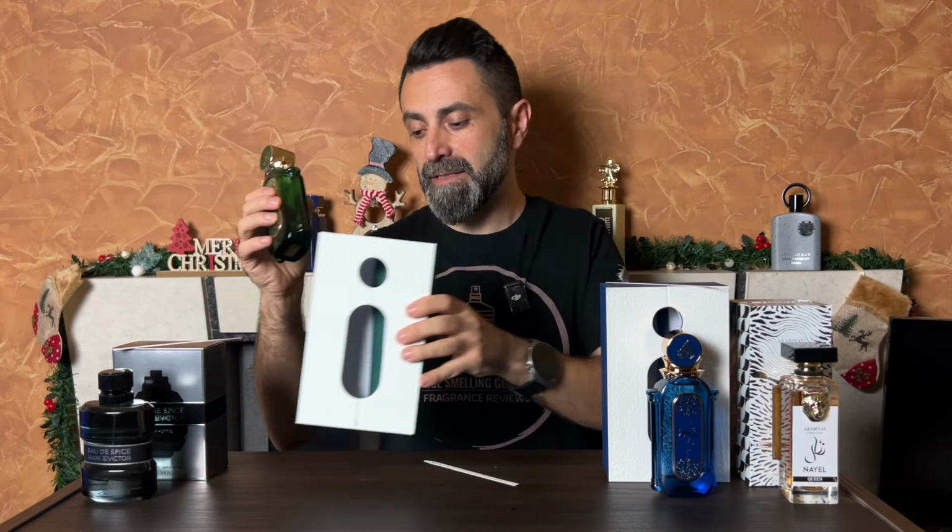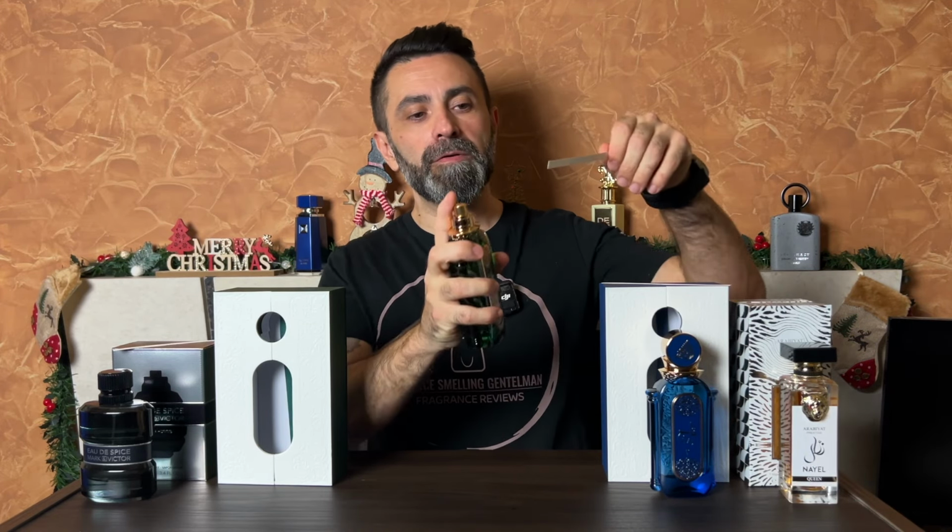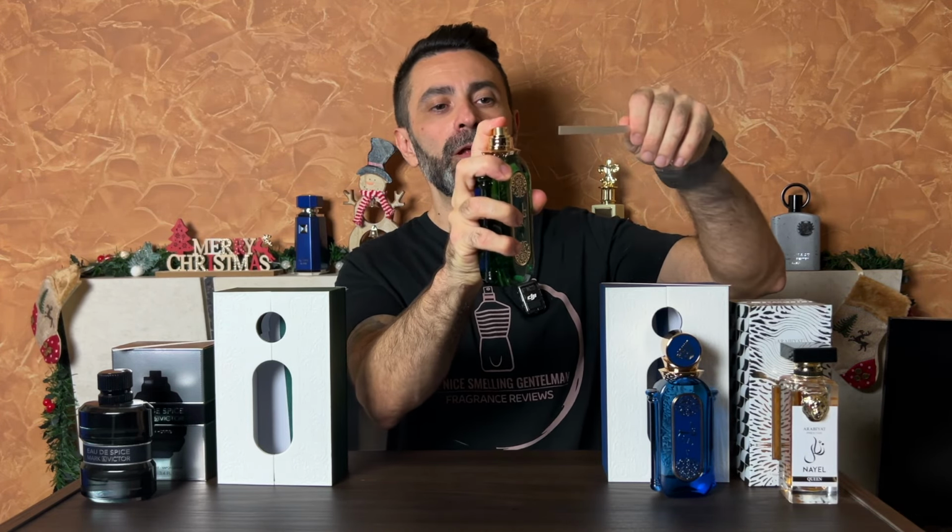Now keep in mind that this is supposedly inspired by or cloning 33 from Reef. That's how the original fragrance is supposedly called. I've never tried the original, so I won't be able to compare it to the original, but I'll tell you what I pick up out of this fragrance. The sprayer is good, not as good as the other one that I showed you earlier, but still good enough.